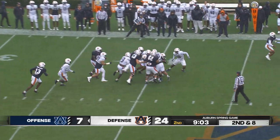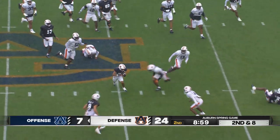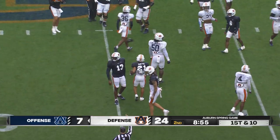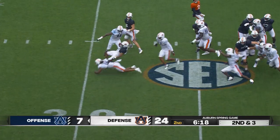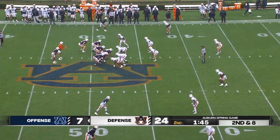Handoff, Batiste. 50, 45, cuts it back to the Auburn sideline and gets to the 45-yard line of the defense. Gerner, the handoff to Batiste. Oh, and he's taken down on the play behind the line of scrimmage. Auburn boundary.